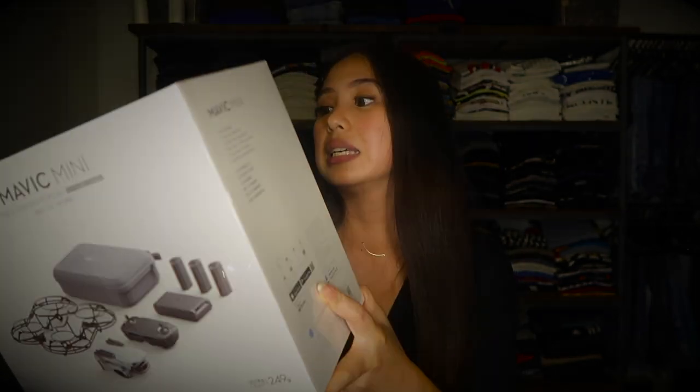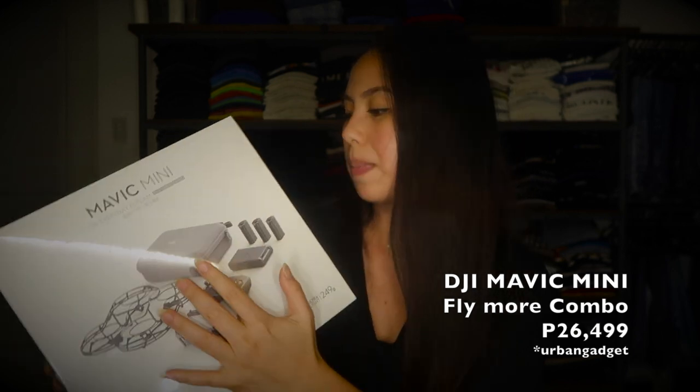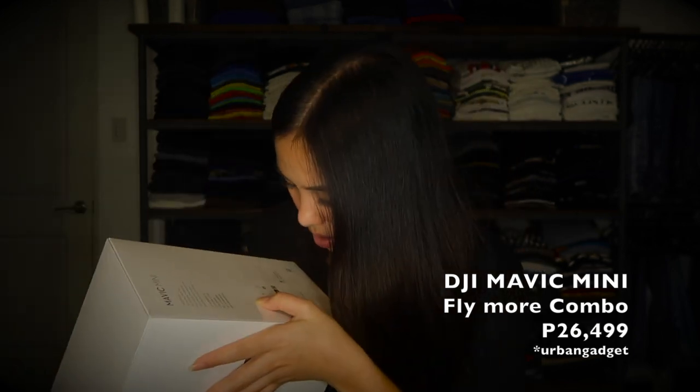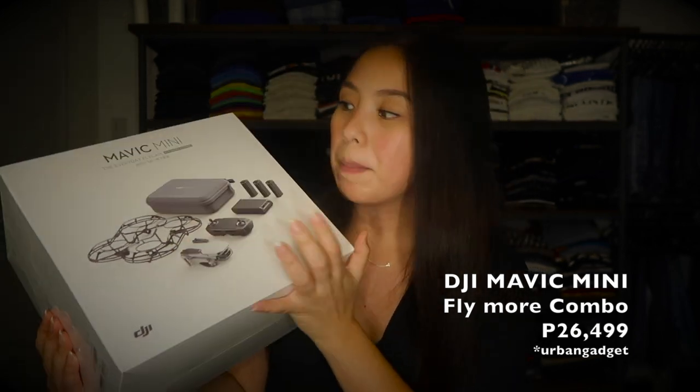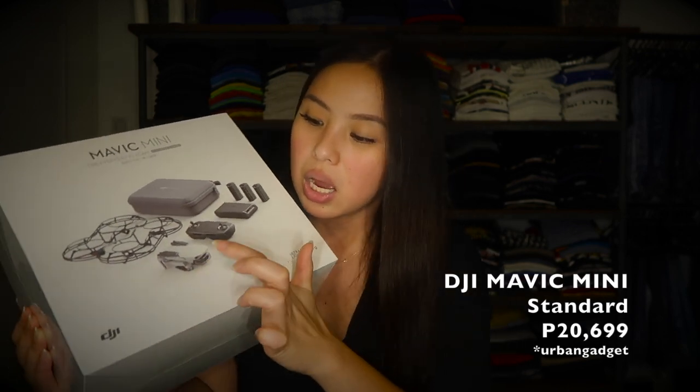This is the Fly More Combo. So the Fly More Combo, you'll get 3 batteries, tapos yung charger, tapos meron ding propeller guard. Pero pag hindi Fly More Combo, the regular package lang, you just get the drone and the remote yata with that. Nandito yung charger, remote, battery, and all that.